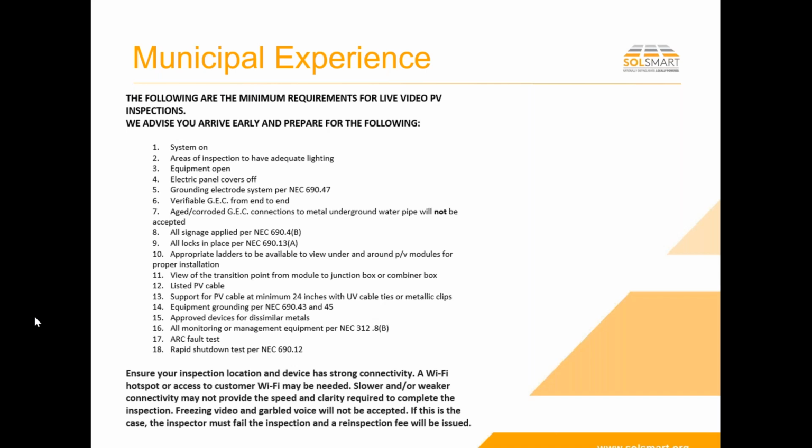Our big thing with this scenario is usually connectivity, where we're not getting a good connection, freezing video, garbled speech, that kind of thing. That is the biggest challenge we're having with it. We probably handle in excess of 2,000 permits a year, and we're on the mark for that so far this year, the bulk of them this year being solar inspections. So this is advantageous to us, and I believe the contractor, if they can come up with the connectivity and access.